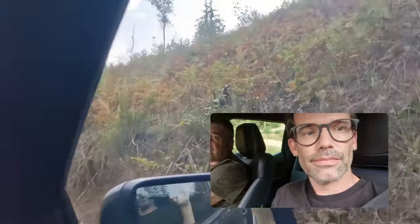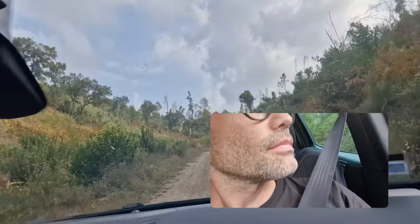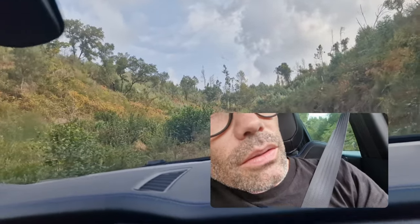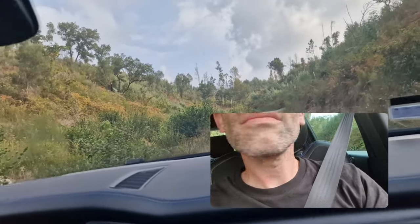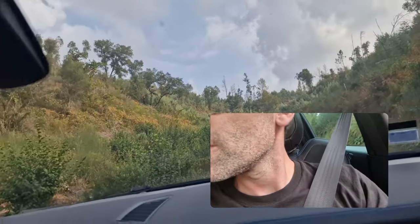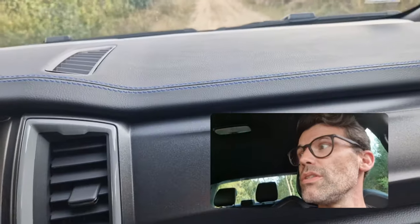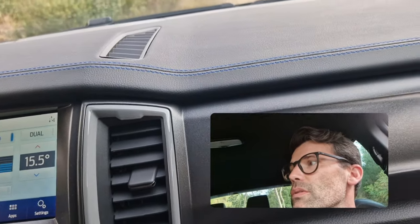Sorry, recovery. Okay. Can you see where you're going? Just on the bottom. Oh, okay. Just in case somebody comes. That's good. Okay. It's cool because with the camera it's much easier to reverse.